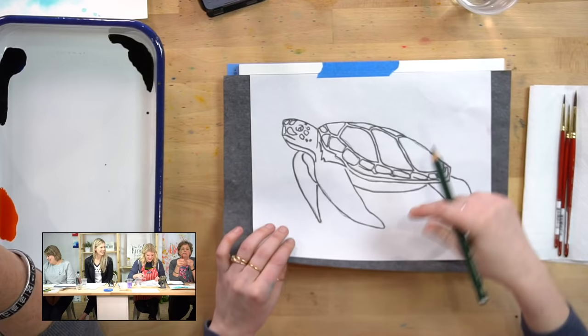Okay, and I am just going to keep going around the turtle. Now, I like the idea of having like the water fade out. So it's gonna transition to a really, really light value of blue at the edge of my water. And that way I don't feel like it's just a solid blue chunk. It kind of has that feel of something that's coming around that's fading out in the background.